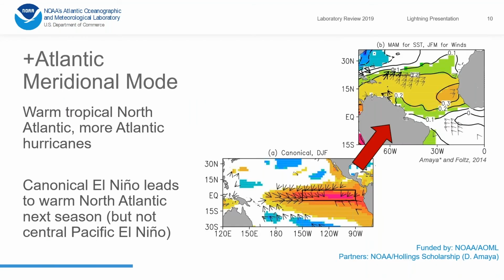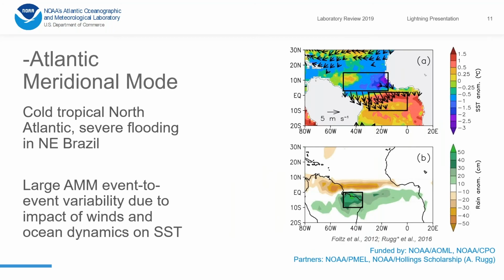So during a positive phase of the Atlantic meridional mode, when you have warm temperature anomalies in the tropical North Atlantic and more hurricanes, we found that that tends to follow a canonical El Nino, or traditional El Nino, but not a Central Pacific El Nino. During the negative mode, rainfall anomalies shift southward, and you can have extreme flooding in Northeast Brazil. While there's an inverse relationship between Amazon rainfall and SST, there's a nuanced relationship, and it depends on winds and ocean dynamics.